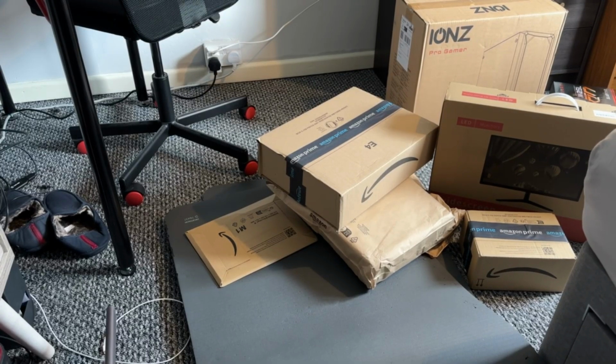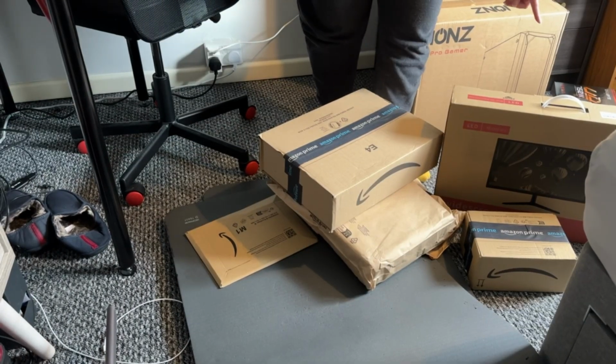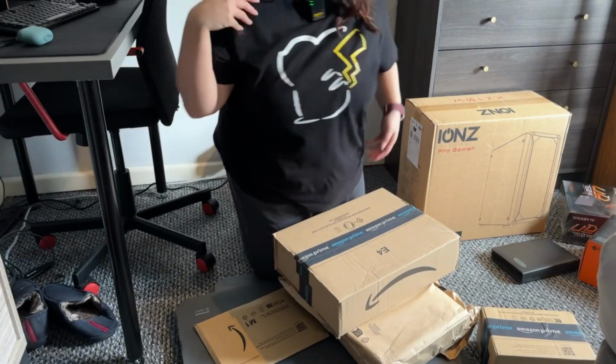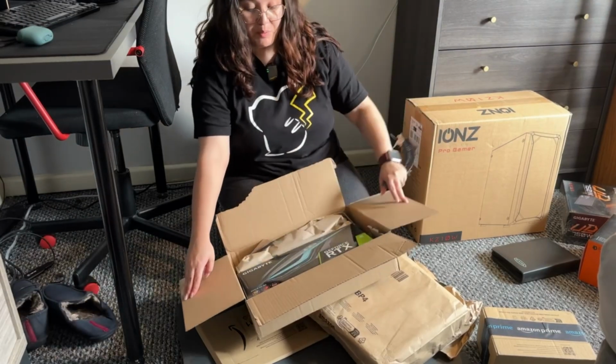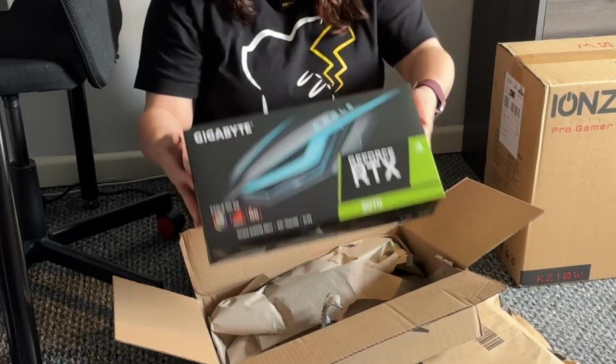Alright, so we have a bit of frickin' Boxmageddon going on here. Excuse the squeaky floorboards. Monitor, we don't need right now. I'm going to move that out of the way. And now let's get this all open. So, where do we even start? Ooh, we're starting with the big one first. Here's the graphics card. It's a 3070.